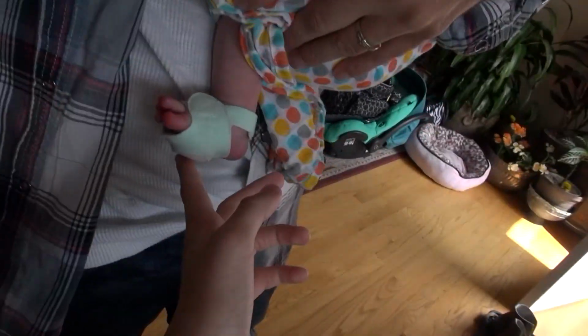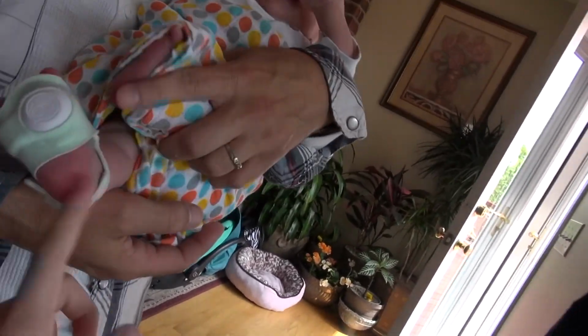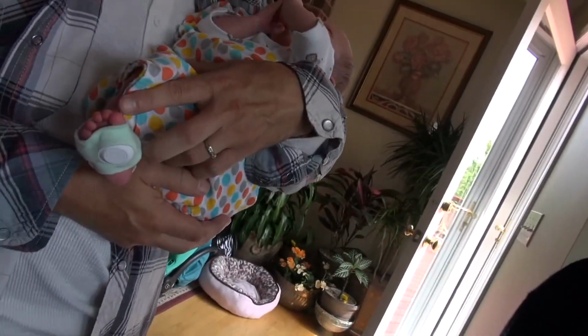Oh, all right, Micah's gonna test out this binky. Whoa, what's that? Oh, that's his little owl thing. I believe he's trying to evacuate yesterday's dinner. Yeah, that's the owlette thing. It's awesome. We'll talk more about it in the video.